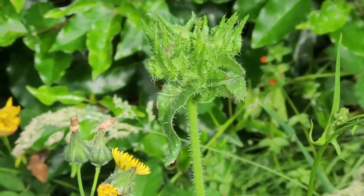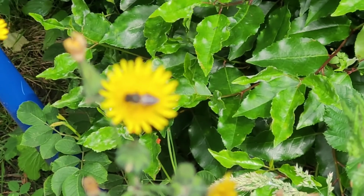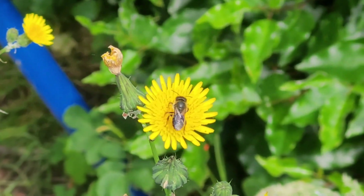Look what they're doing now. They pollinate for our food. Farmers rely on them to pollinate crops. If they disappear, we're in a serious lot of trouble.